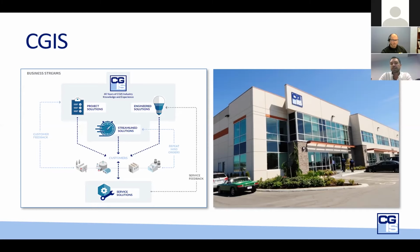Over the past few decades, we've seen the need for plants to operate more efficiently to be competitive. I think our focus on severe service valves over the past 40 years has taught us that not all valves are created equally. And what maybe worked 20 years ago may not give the plants the life, the reliability, or the safety that's required in today's competitive landscape.